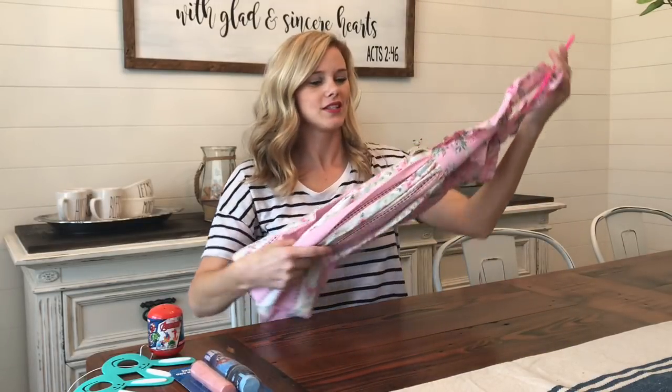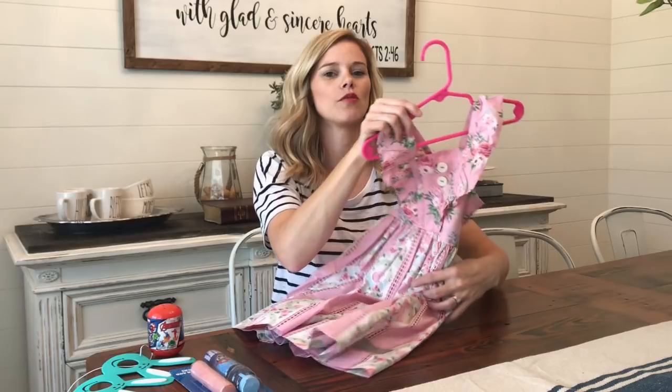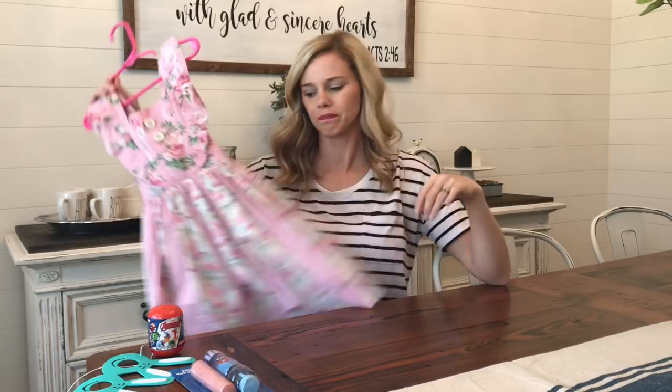This is a resale that I bought on Facebook, but the reason I always get her these is because she does wear them at least 3 or 4 times during the season, sometimes more. And then also because they resale for so good, like as long as you don't get a huge stain on them or anything like that, but they do resell good, so that's why I got her that. So I thought that was super cute.